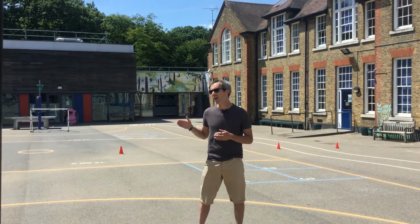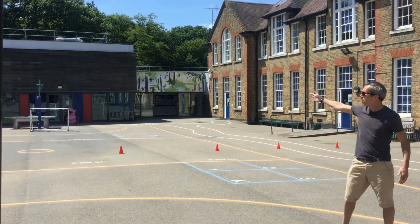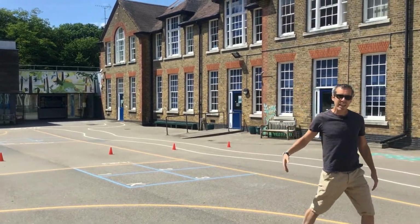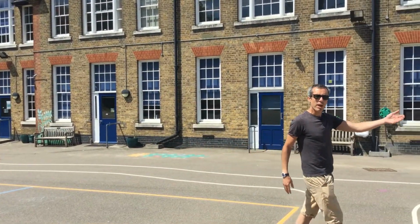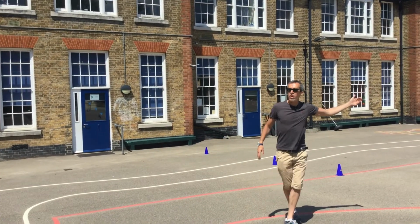As you can see behind me, the red cones mark out a specific area beyond them. There's a specific area here, and then if we move round to our left, there are the blue cones marking out a third area.